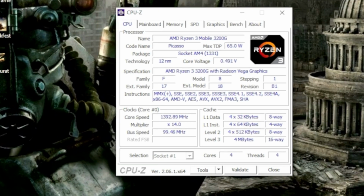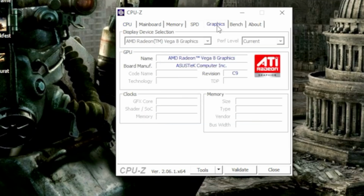Hey everyone, welcome back. For this video, we're going to be taking a look at the Ryzen 3 3200G, an APU launched in mid-2019. It has 4 cores, 4 threads, a base clock of 3.6 GHz and can boost up to 4 GHz. On top of that, we also have Vega 8 graphics, which has a base clock of 300 MHz but can be boosted all the way up to 1100 MHz.